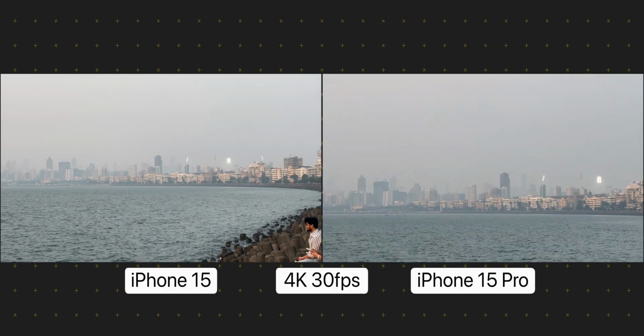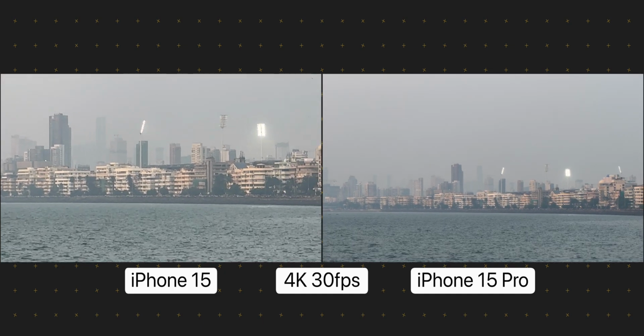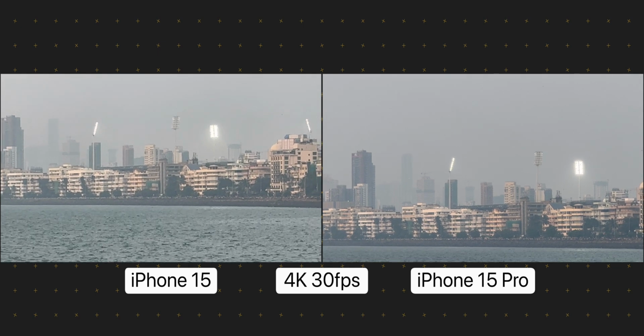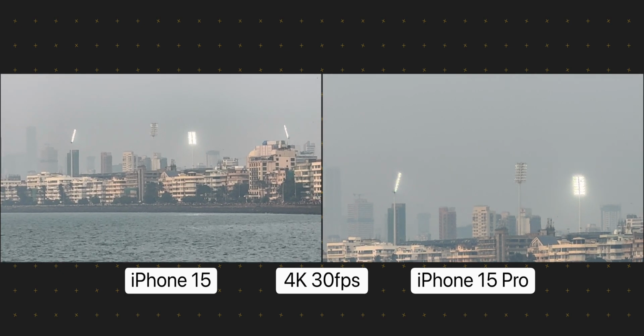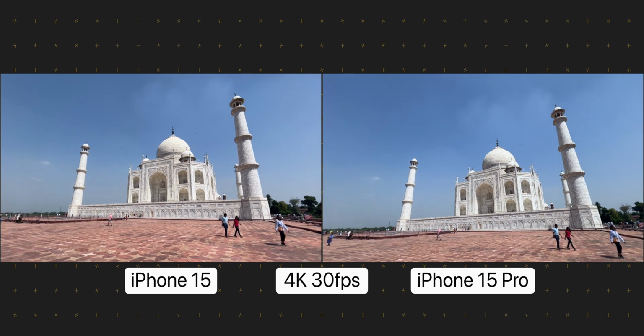If something is different, then that is the amount of zoom they can achieve while shooting these videos. Videos on the iPhone 15 just can't match the quality of the zoomed in videos of the iPhone 15 Pro. This is all thanks to the extra telephoto lens. So if you need to reach further while taking your images or videos, you can definitely go with the iPhone 15 Pro. Videos from the ultra-wide angle lens look great from both the phones.